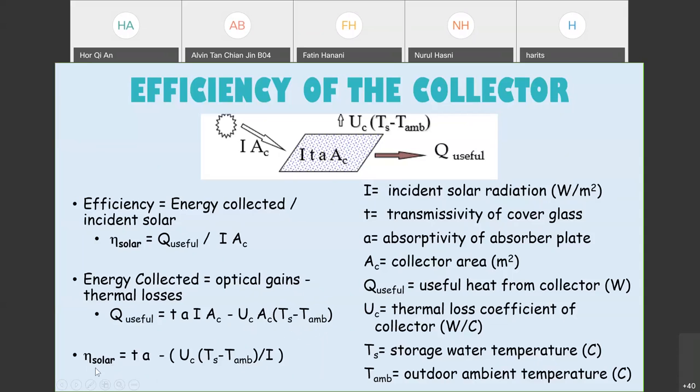And here we can get the final form of the solar efficiency. It is equal to transmissivity times absorptivity, minus the thermal loss coefficient of the collector times the temperature difference, over the incident solar radiation.